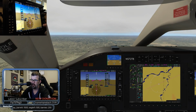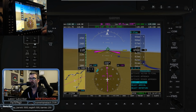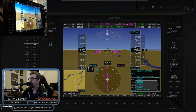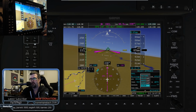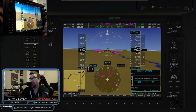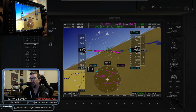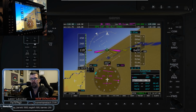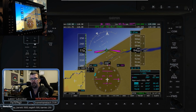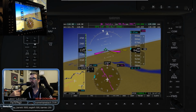Alright, so I'm going to click on procedure. I'm going to select an approach. I'm going to do the RNAV GPS runway 7 LPV. And I'm going to go via URUB. I'm going to fly the course reversal at URUB, yes. I'm just going to load it. Then we're going to go flight plan. And then we'll redo the IAF.